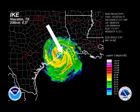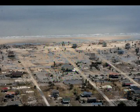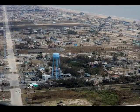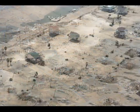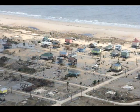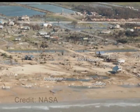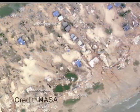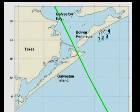What I didn't know at the time was the Bolivar Peninsula was hit especially hard. They didn't have a seawall, and the Coast Guard was making rescues during the day on September 12th. These images from an aftermath survey flight by the National Weather Service Office Houston speak of a harrowing night for anybody that stayed out there. This next set of images by the USGS shows before and after photos of these numbered areas.